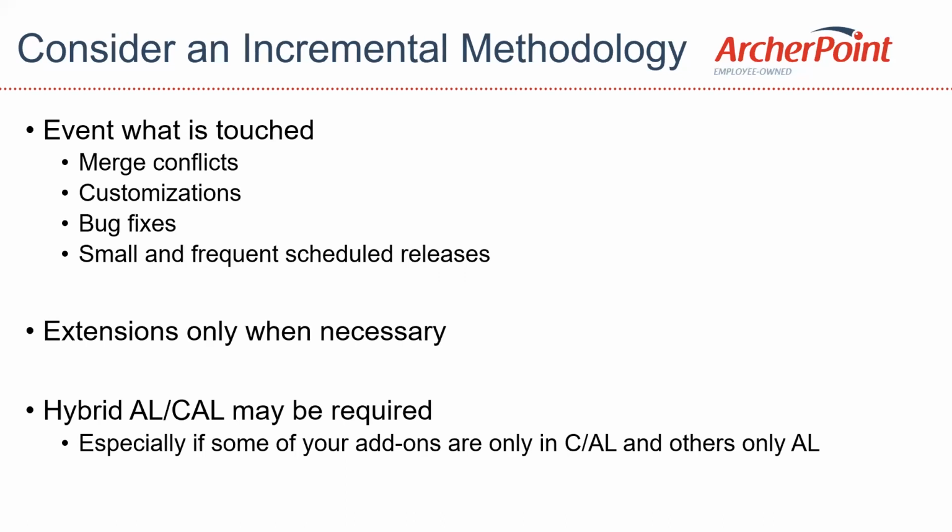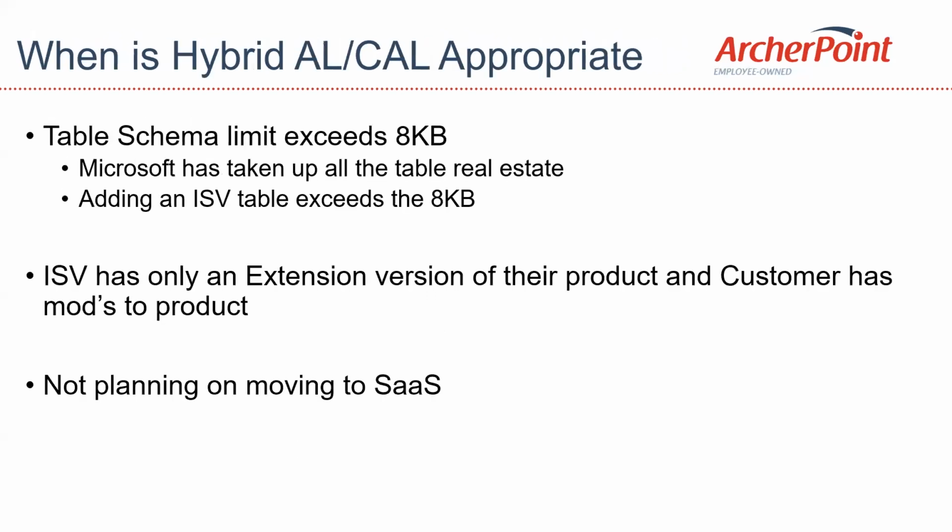You may actually have a scenario where a hybrid AL and CAL may be required. That's going to be the case if you have, let's say, 5 add-ons and 2 are only published in CAL and 3 are published as AL extensions. You're really not going to have a way around that. You're required to do what the add-on providers are providing. So if you have a mixture, you're going to have to function in that hybrid mode for a while until all of them are published in AL.